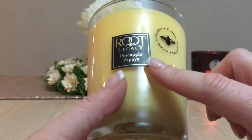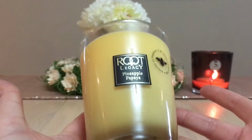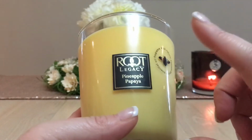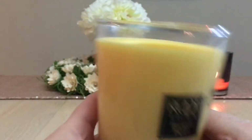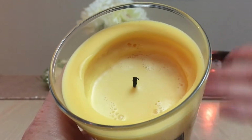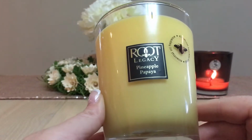I started this one in my spare bedroom, which is a smaller room, because it is a smaller candle. It's only 10.5 ounces. I started this in my spare bedroom, and the throw was great. I would give it 7.5, almost an 8 out of 10 for throw. Even with it struggling, I imagine if it was pulled out completely, I'd likely get a stronger throw.